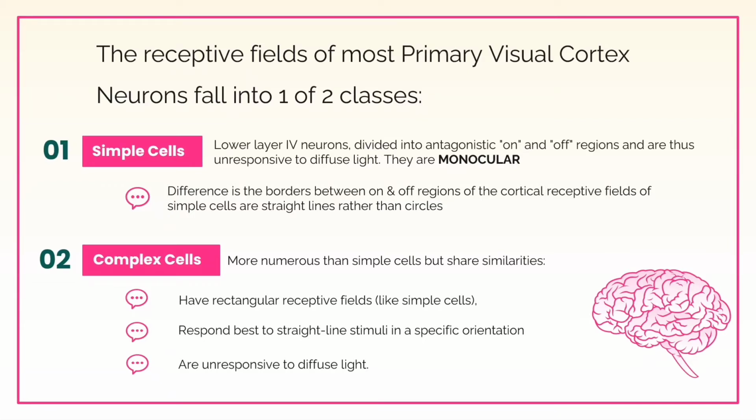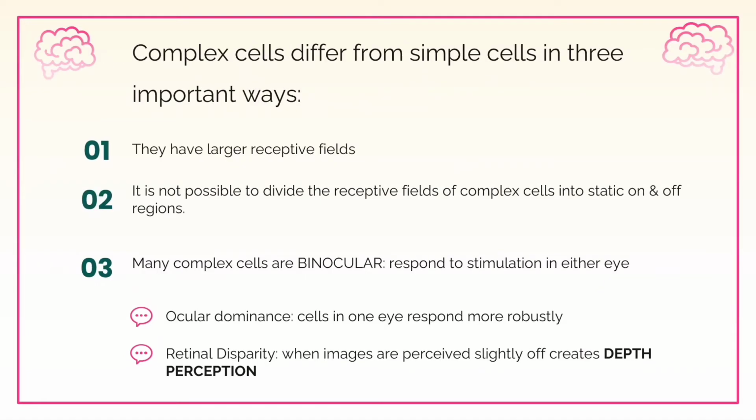So, complex cells are more numerous than simple cells. Like simple cells, complex cells have rectangular receptive fields and respond best to straight line stimuli in a specific orientation and are unresponsive to diffuse light. However, complex cells differ from simple cells in three important ways. First, they have larger receptive fields. Second, it is not possible to divide the receptive fields of complex cells into static on and off regions. It responds to a particular orientation regardless of its position within the receptive field. So, meaning that a cell will respond continuously as it moves across the field.